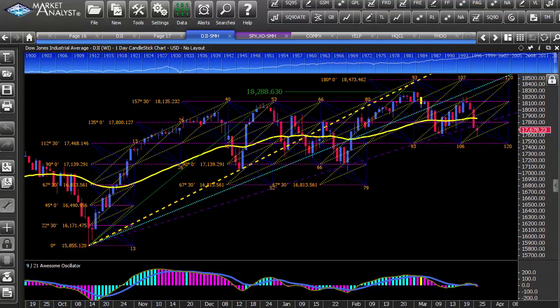Here we're looking at the Dow Jones Industrial. We see this pretty good move to the downside, breaking past one of the lows here. And this is the problem here. We've been seeing this weakness as prices are starting to kind of trend to the downside.